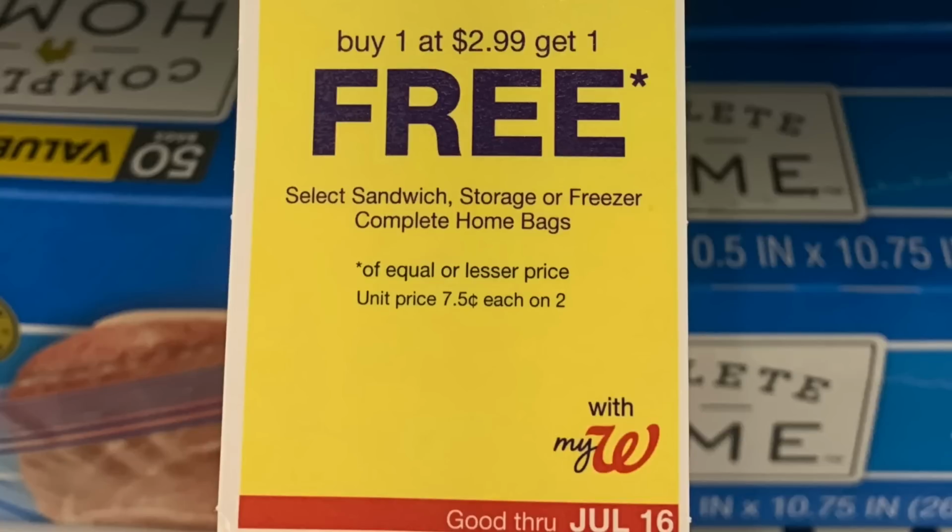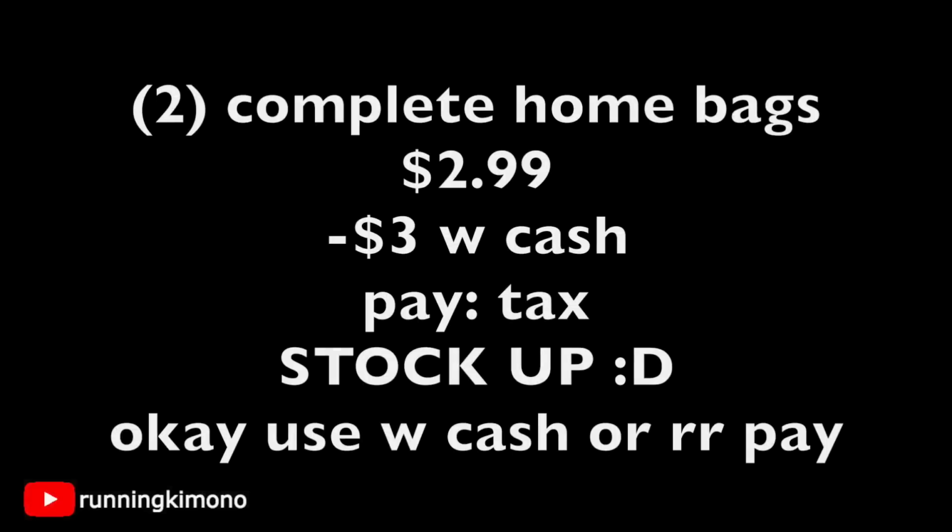Buy one, get one free. It shakes out to like $1.49 per. Grabbing 2, that's $2.29. I would use $3 in Walgreens cash and pay down the tax. This is definitely your week to stock up. If you wish to use Walgreens cash or register rewards to pay, go for it.